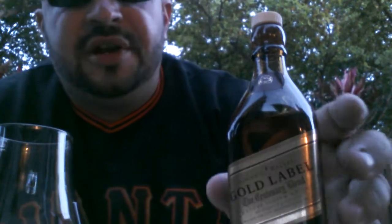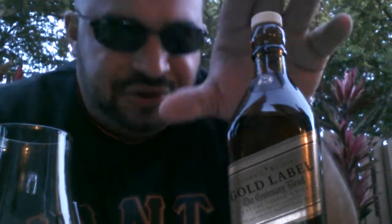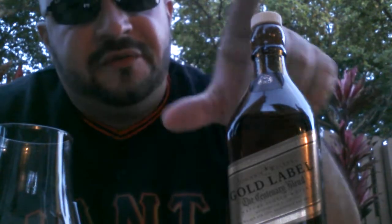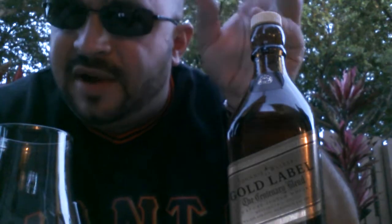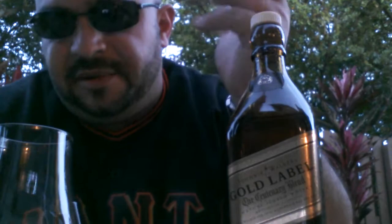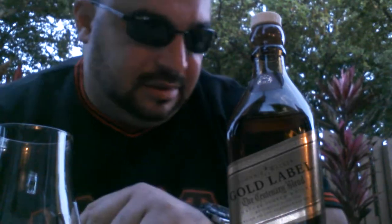The peat is like Caol Ila, Laphroaig, somewhere around there. It's really good. Really, really good. You know what? I should have stuck this in the freezer just like they recommend. I've seen some videos of Johnnie Walker. This is the only one that they recommend for you to stick in the freezer, maybe overnight, and then enjoy neat. Of course, at a sub-zero temperature, but maybe as it warms up, it'll release some of those aromas or whatnot.